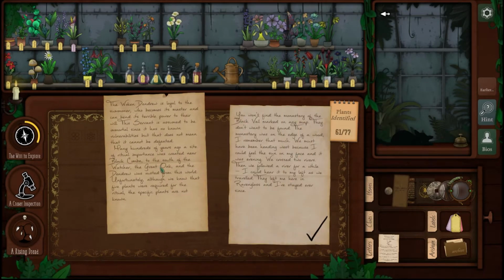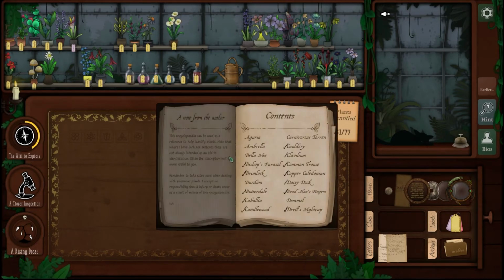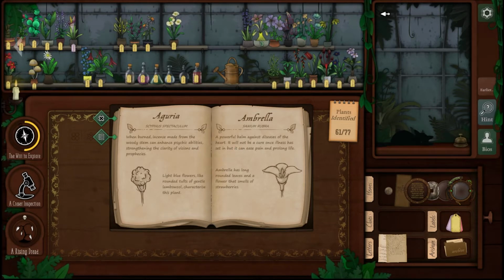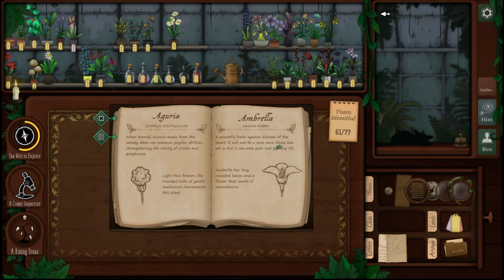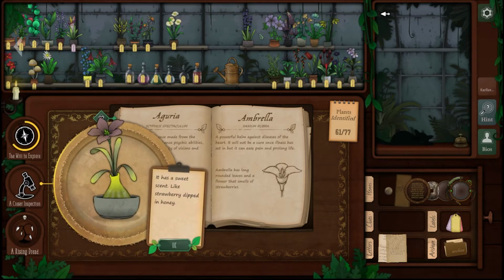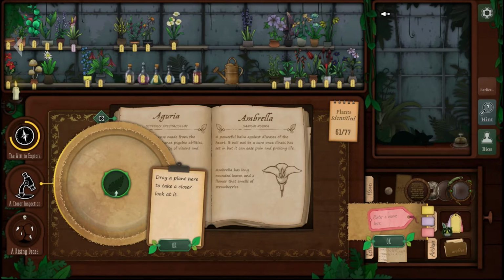All right, let's do some identification here in a little book of what we think is what. Okay, umbrella's new. That looks like this. A powerful balm against disease of the heart. It will not be a cure once illness has set in, but it can ease the pain and prolong life. The umbrella has long rounded leaves and the flower that smells of strawberries. Here we go. Told you. It has a sweet, sweet scent like strawberry dipped honey. Okay, so we think this is umbrella.